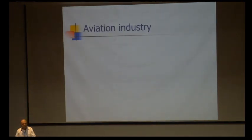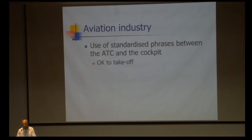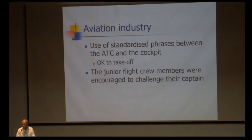So the aviation industry, we have to learn a lot from the aviation industry, who formulated various practices and protocols. They resorted to use of standardized phrases. So unless the ATC says these words, okay to take off, the pilot cannot take off. You cannot rely on, okay, you can go, ready to go. Those kind of terms are not tolerable, and the pilot will not take off unless these particular terms are uttered by the ATC. The junior flight crew members were encouraged to challenge their captain, and captains were instructed to listen to their crew.